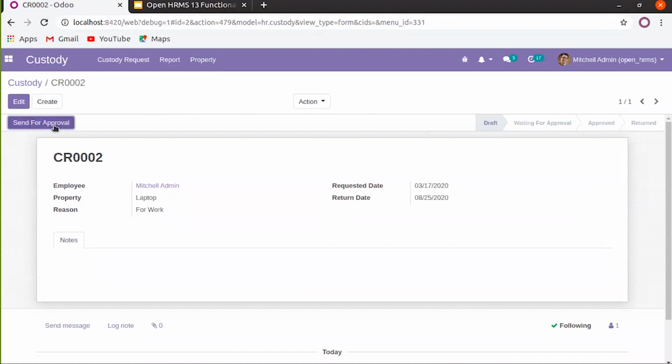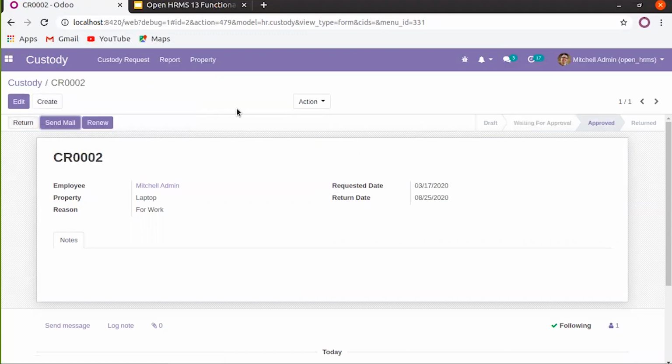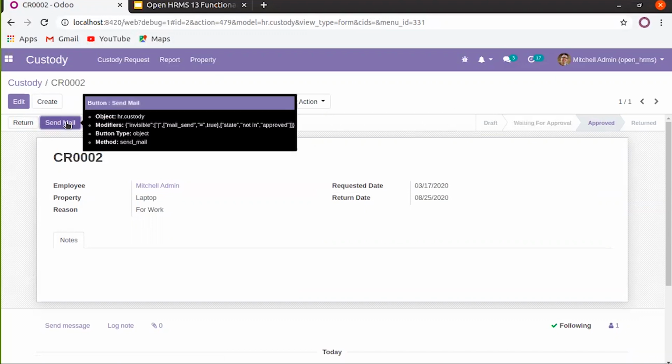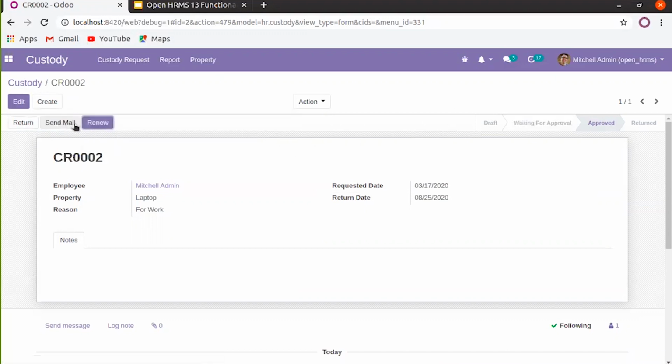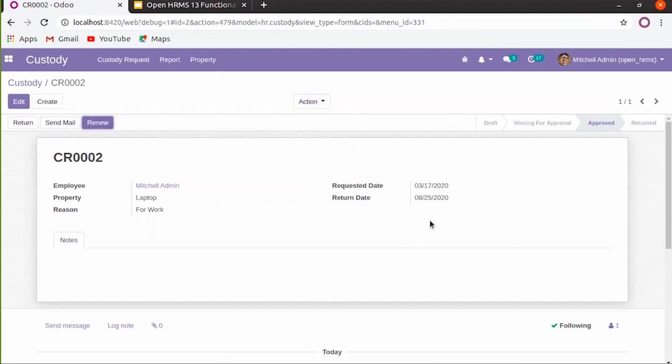Right now it is in the draft state. I'm sending it for approval. Once it is sent for approval, the administrator or the HR person needs to approve it. So I'm selecting approve. Then we have an option to send email. Then we have an option to renew. The renew is used mainly once the return date is near, or if you want to renew this custody management, that is this product. For example, here I want to change this date, that is renew.